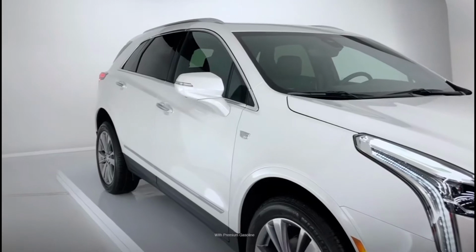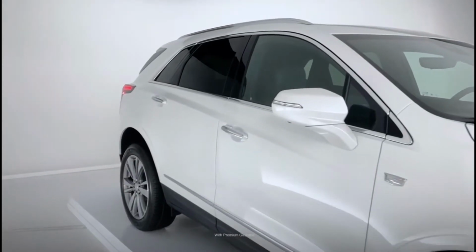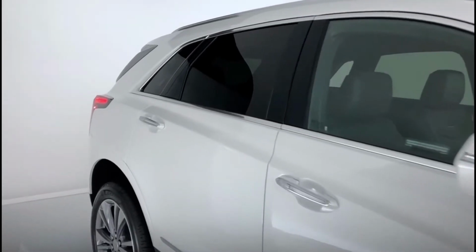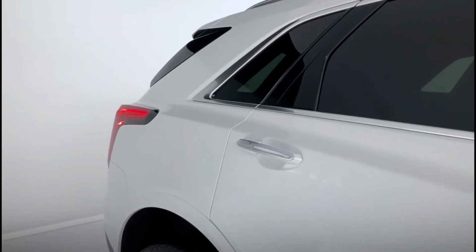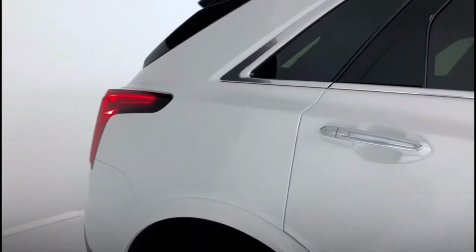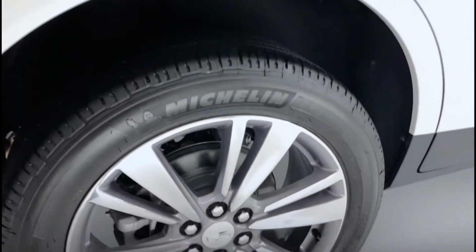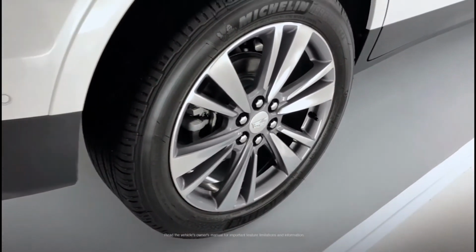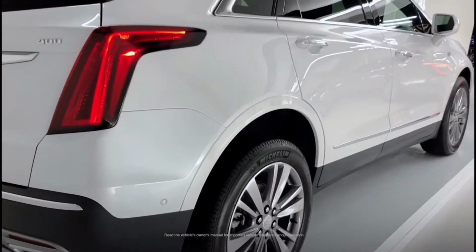The standard engine is a 2-liter turbo 4-cylinder, which produces 237 horsepower and 258 pound-feet of torque. There's also an available 3.6-liter V6 engine, which produces 310 horsepower and 271 pound-feet of torque, mated to a 9-speed automatic transmission. You'll notice here the available 20-inch wheels, and this particular version of the XT5 also has the available front pedestrian braking.